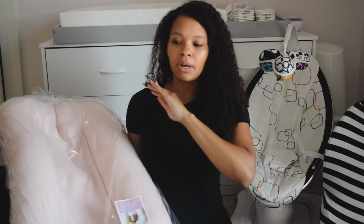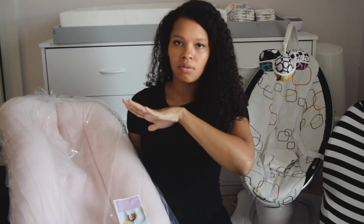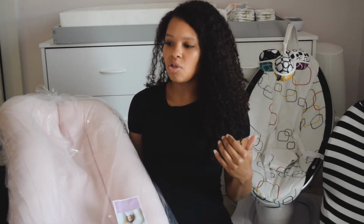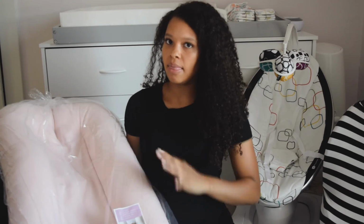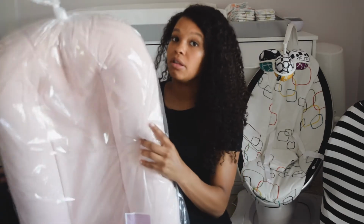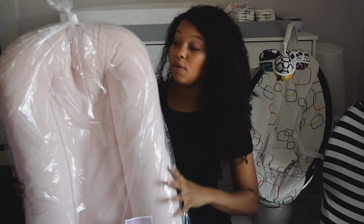This actually fits in her bassinet. I don't have the bassinet in here because it's in the room, but we're using the Kalo bassinet that I used with Layla and Star, and I'm just passing it down. I was going to get the Snoo, but I realized, what if it doesn't work for her? So I ended up just using that, and then if she needs extra support, I can just put this in her bassinet because it fits perfectly.